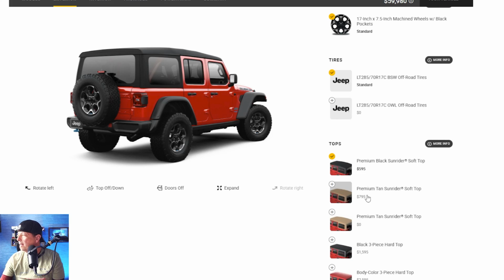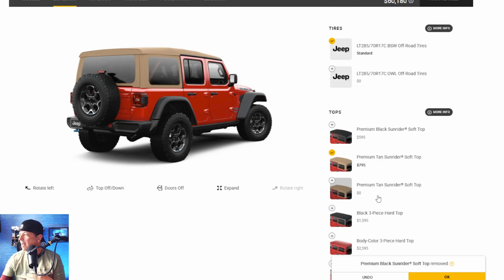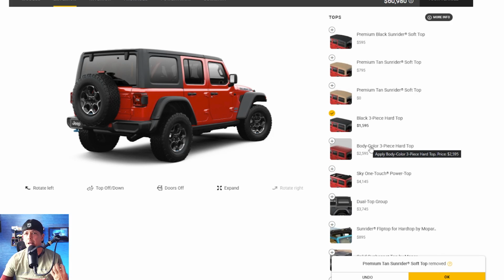We've got a premium sun tan, or we could go tan, I guess. I don't know if the tan is going to look as good. There's certain colors that I think the tan tops look better on, but I don't think that would be the one for me. Now we've got a black 3-piece hard top. You're going to get those freedom panels. That's not too bad. I have that black hard top on my Gladiator. Looks really good.